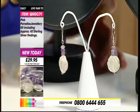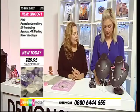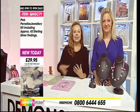And it's lovely to see the pink beading thread as well, which goes so beautifully with this necklace. Yeah, I wanted to show that off because, again, it's really nice to get these kits and to find new things in there. It's a bit of an adventure.